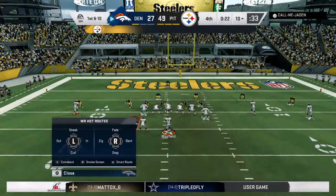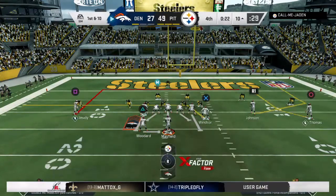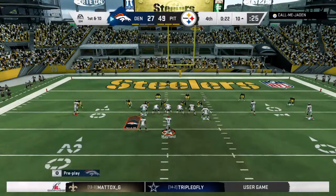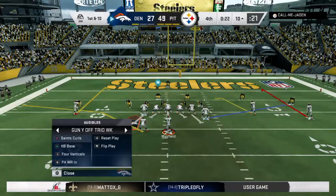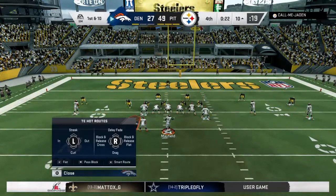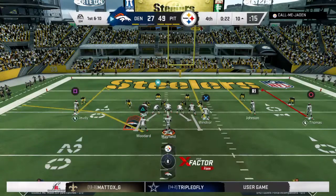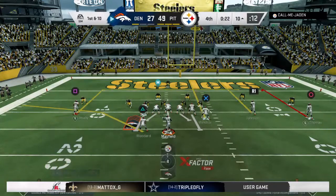Check 13. Check 13. Hey, Delta. Mike, 55. Right there in the middle. 55. Watch the flood. Watch the flood. Buzz. 55, Mike, 55. Here we go.